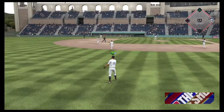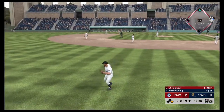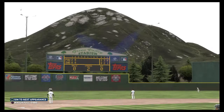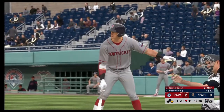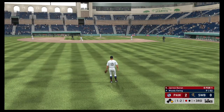So a leadoff single will be the start to their half of the third. From an offensive standpoint, keep the aggressive at bats happening. Keep the pressure on the defense. Everything's looking good. Now at the plate, Jaron Duran. Now batting, the right fielder, Jaron Duran.